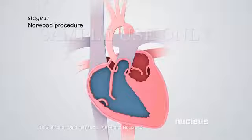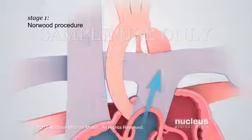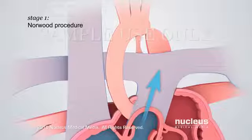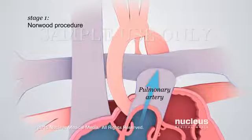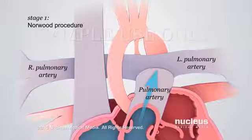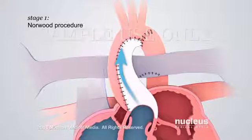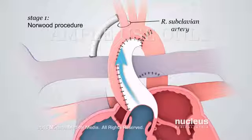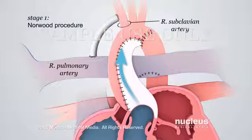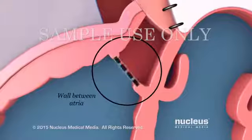The Stage 1 operation, called the Norwood procedure, is performed during the first week after birth. During the operation, the surgeon will make 3 main changes. First, the pulmonary artery will be separated from the right and left pulmonary arteries and connected to the aorta. A small piece of tubing, called a graft, will be inserted to connect a branch of the aorta and the right pulmonary artery. Finally, the surgeon will remove the wall between the right and left atria.